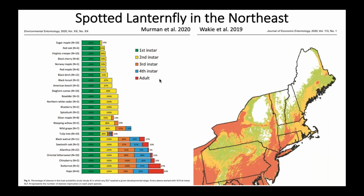But that said, there are a number of native trees: tulips, black walnuts, butternuts, and hops for people who are home brewers or just interested in growing hops. Hops are a very susceptible host for Lanternfly. So you can see here on the left, we've got different instars. As Tawny showed, the first through third instars are black with white spots, and then the fourth instar had that red coloration on the back. They can survive on different hosts, but not all the hosts that we have are suitable for all the different instars.